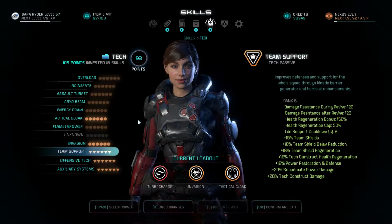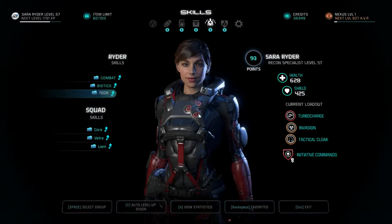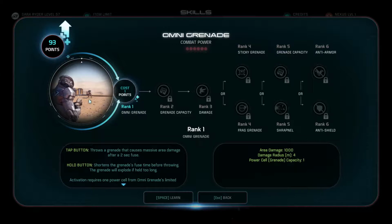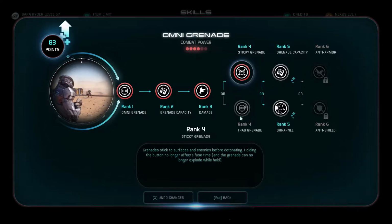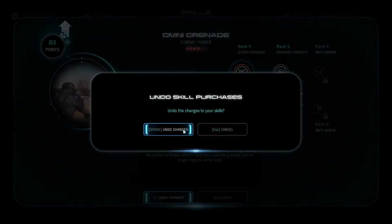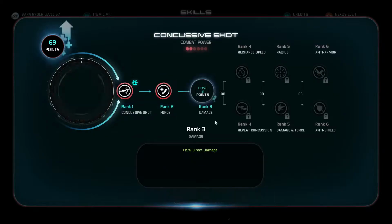And aside from that, we had all sorts of beautiful, beautiful toys to play with. I will explain what these are in a moment. Combat, for instance, I am in love with Bio Grenade, with Omni Grenade, not Bio Grenade. As you can see, it has a little example of how this stuff works. Whoops. I did not mean to do that. I actually truly believe if I press this, everything will be reset, so nah, screw it. Shrapnel, and let's go with the MP rounds. Concussive Shot is also beautiful.